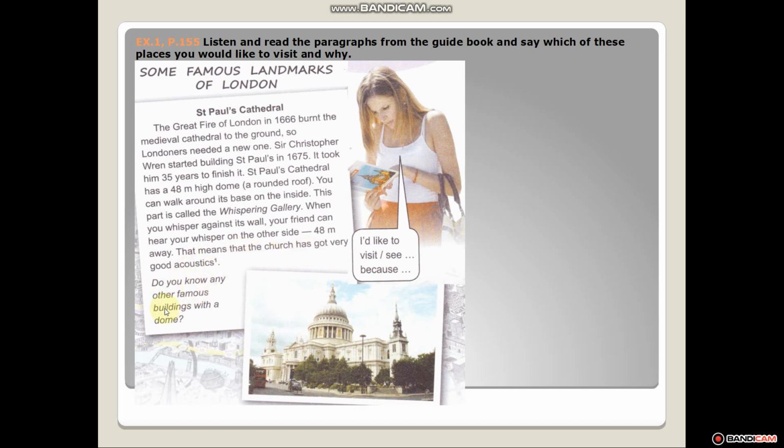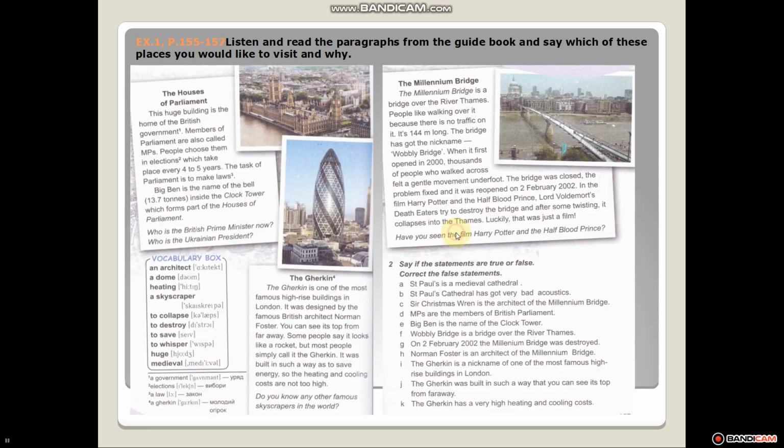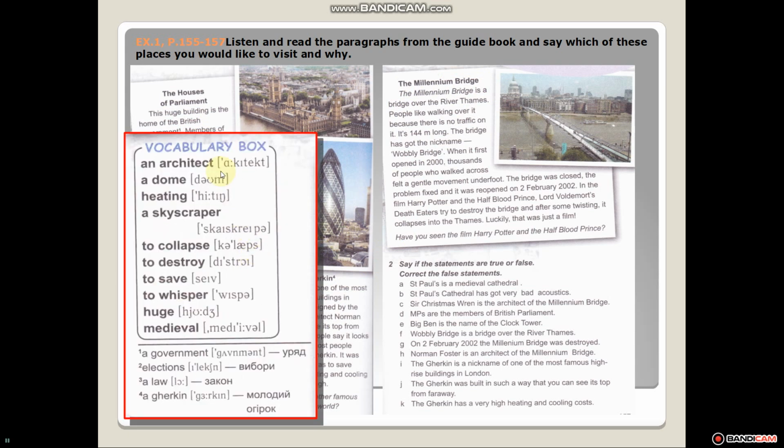Do you know any other famous buildings with a dome? So, I would like to visit St. Paul's Cathedral because I want to say hello to my friend in the Whispering Gallery who will hear me on the other side, 48 meters away. Це як example. Це як приклад у нас буде. Дивіться, у нас є ще маленький такий текстик about the House of Parliament, the Gherkin, the Millennium Bridge. And we've got a vocabulary box here. Let's look.